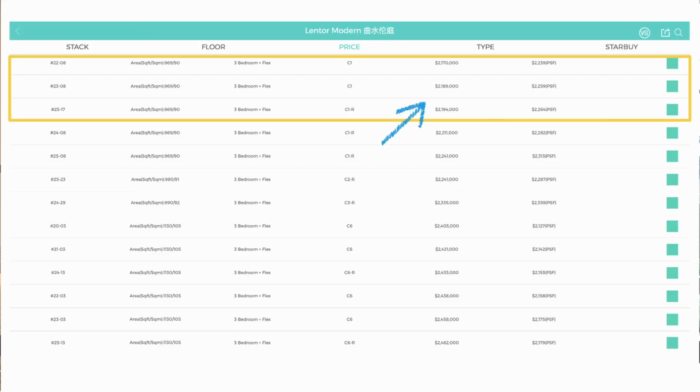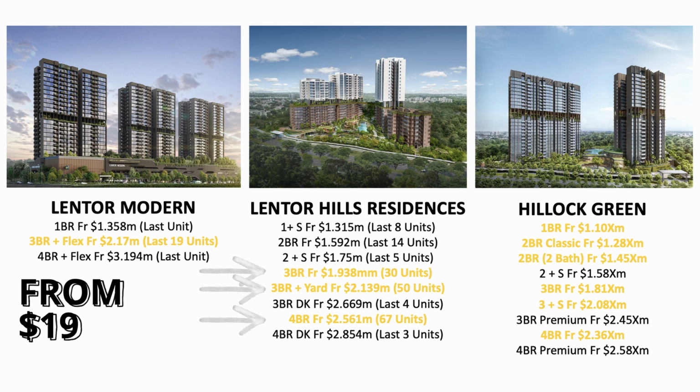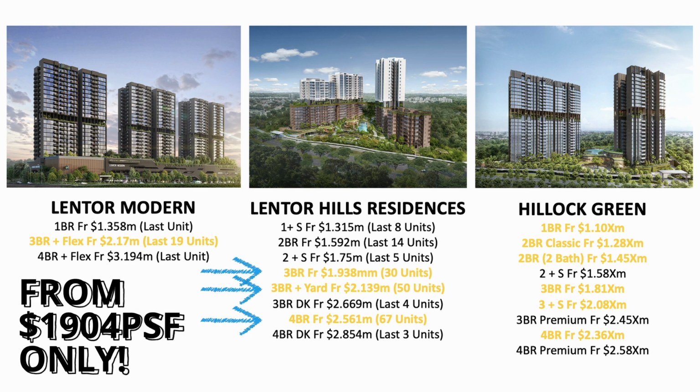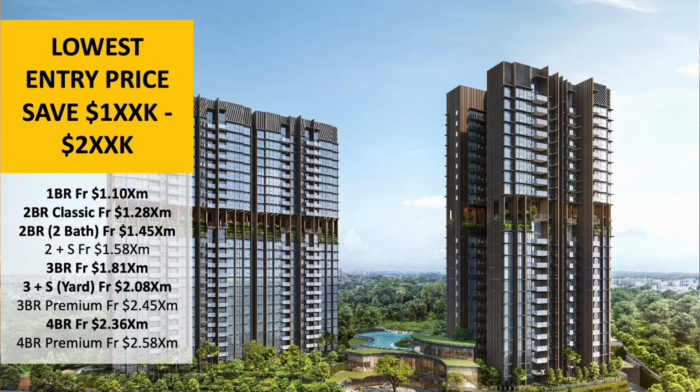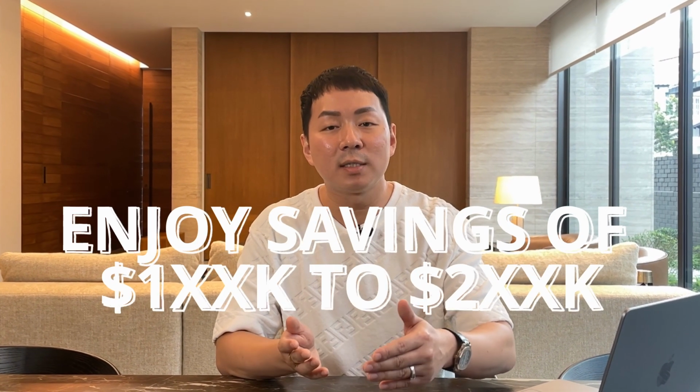We still have some good 3-bedrooms starting from over 2.1 million. And there are some really attractively priced units over at Lentor Hills Residences with good unit options for the 3 and 4 bedrooms, starting from just $1,904 per square foot. And of course, if you are looking for the smaller 1 and 2 bedroom units, leveraging on the increasing trend of smaller households, Hillock Green has the most attractive options. Likewise for the 3 and 4 bedroom units. In short, you get to enjoy over 100 to 200 thousand of savings if you manage to secure an affordable unit over at Hillock Green.